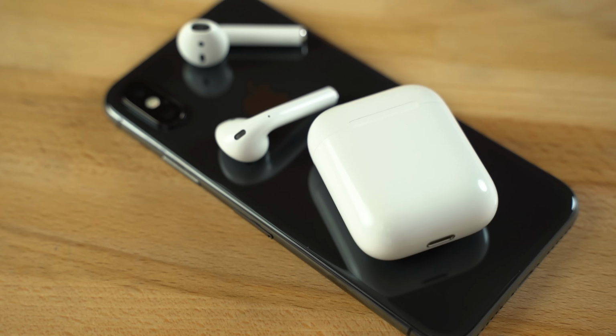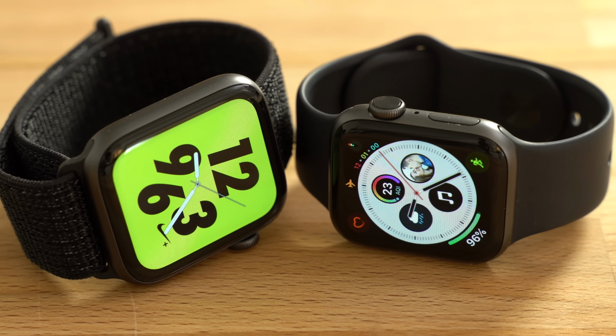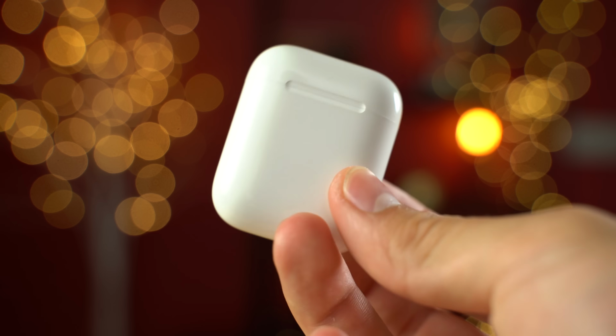With the holiday season now over, many of you are walking away with a new Apple device, like a new Apple Watch or a new set of AirPods. While they're undoubtedly some of Apple's best products ever, they still have their own unique shortcomings. Here's why AirPods are the perfect match for the Apple Watch.